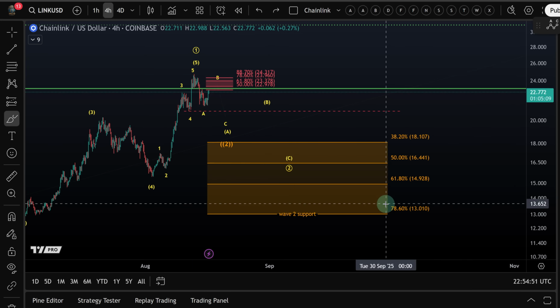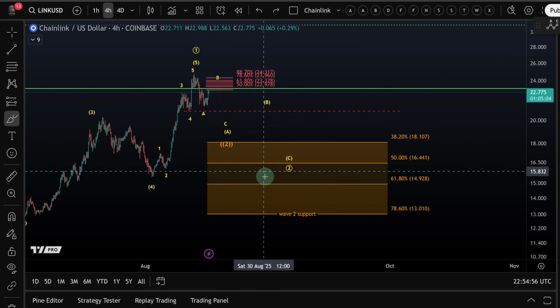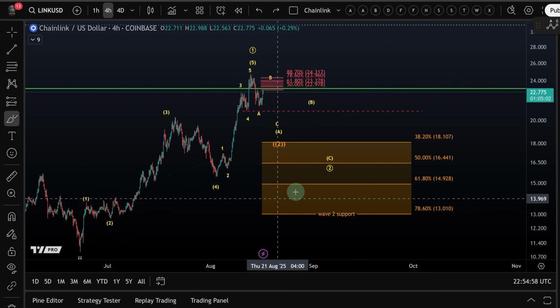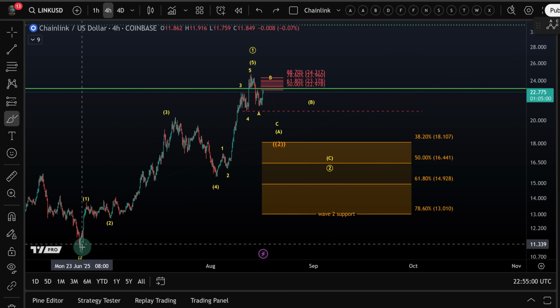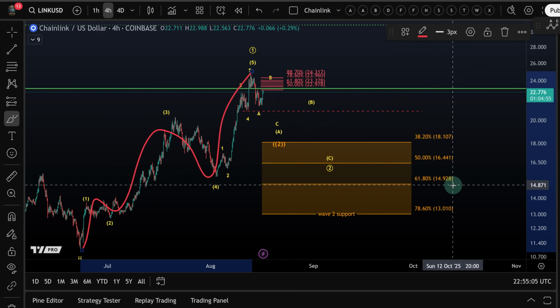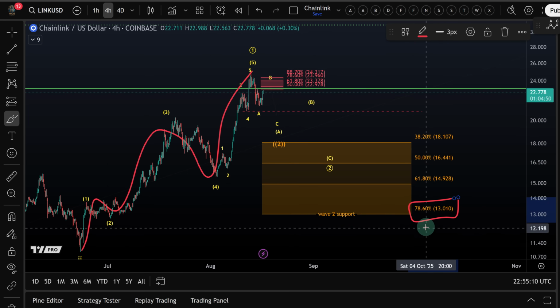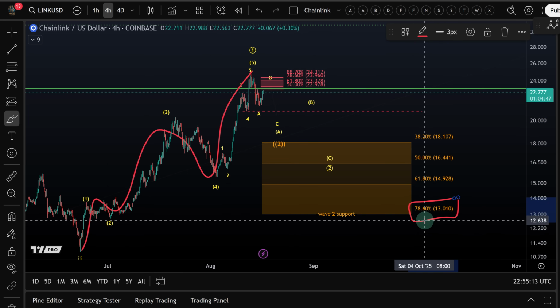Important though is that I'm not predicting the chart to dip into this support zone. I'm just saying this is what we have to consider, because it's a 5-wave move up. That means the main risk level is going to be the 78.6 retracement, in this case at $13. As long as we're holding that, the overall trend remains up. The overall perspective is that we could see overall higher prices. However, it doesn't mean we have to test that level. It's simply support, it's not a target.